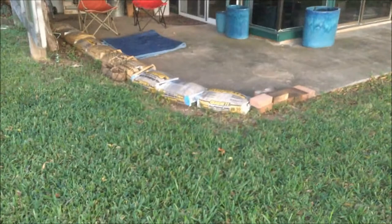Let me back up for just a second. Let me point out my bags of sand, if you will, that I have designed back when we had Harvey, just in case the water actually came down and ended up going into the house, which it does because I do not have proper drainage. I have this area right here, if you will, that leads to a side area.